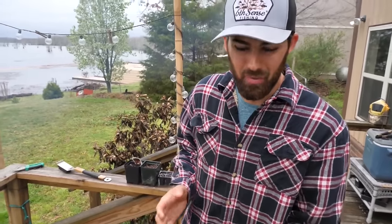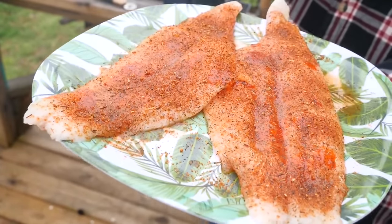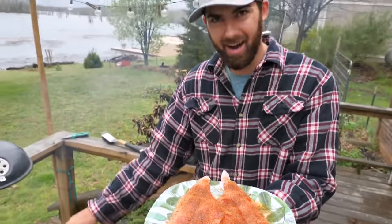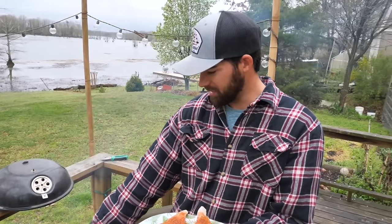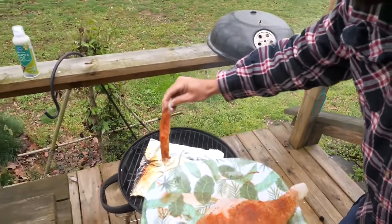On today's lunch menu, we have the fresh channel catfish. We have it seasoned up with some Cajun spicy spices, and we're gonna be throwing them on the hot grill. We got a piece of aluminum foil in there. I think I sprayed some canola oil. It's kind of getting burned up a little bit, but it should be okay. We're gonna throw these bad boys onto the grill.